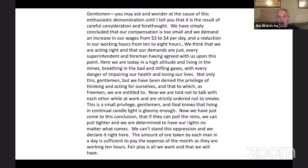So this was a big moment in Colorado history, that the Colorado economy came to a standstill, and the Colorado government responded as if it was an armed insurrection.